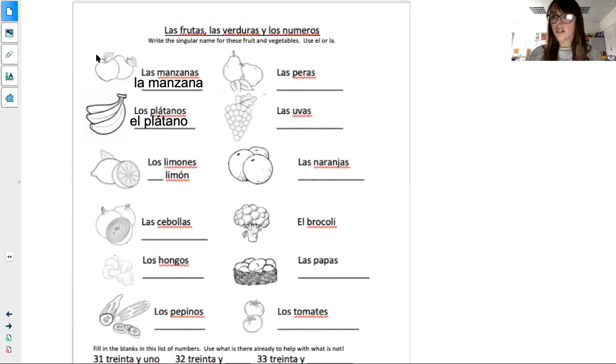So the last thing I want you to do is a sheet I have entitled las frutas, las verduras. Sorry, I'll put the teeth in and try that again. Las verduras. Y los números. Okay, so what I want you to do on this sheet, also known in English as the fruits, the vegetables, and the numbers, is I would like you to write the singular name for these fruits and vegetables. And I've included some that we haven't talked about yet, but I'll just point them out on the way.